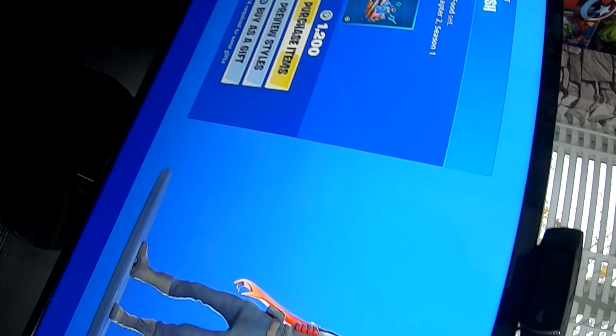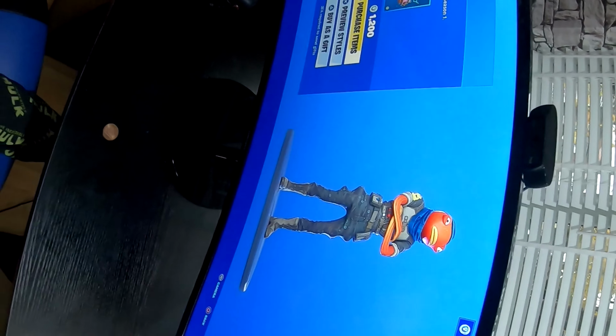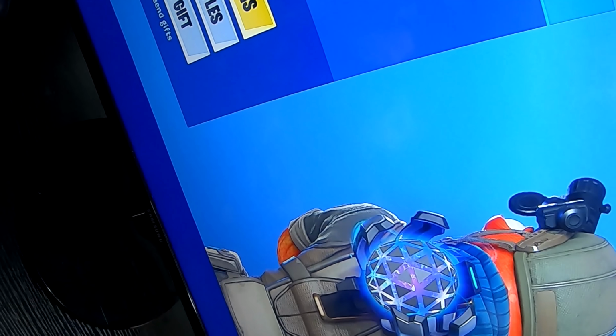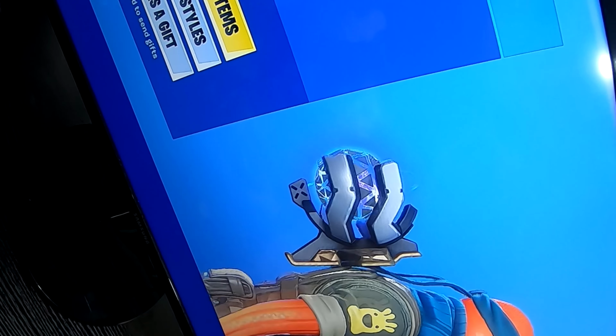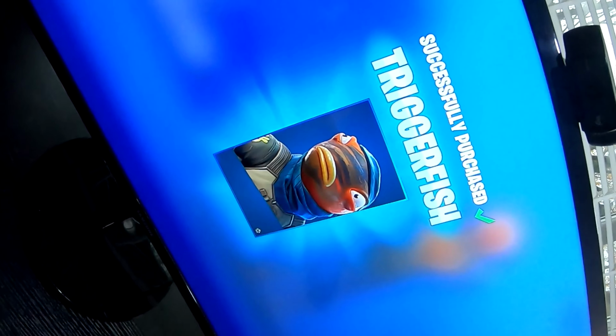That's such a cool fish. Have you got the original one? You have, haven't you? Yeah, they should have done this as a style. I don't know why they've done that. But he's bald though, on the first one. He's bald, yeah? It's a bald fish.